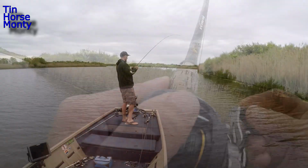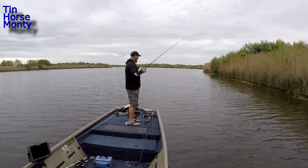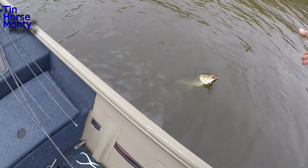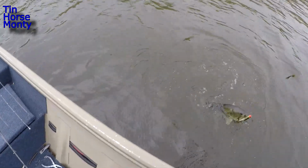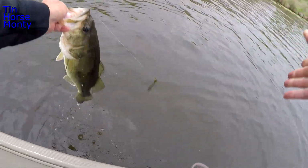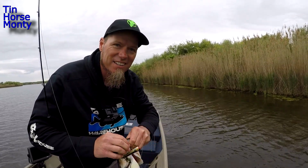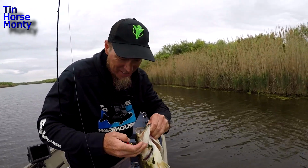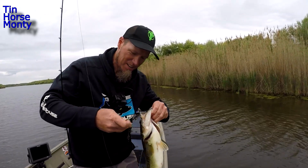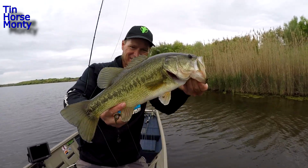Fish. Don't do it, don't do it. Slow down, baby. Look at it. Hey, shout out to Dave Home. Throwing the old Chug Bug, baby. That's right, the old Chug Bug. You know, I caught one on that spook, and that's a nice fish, guys. Really nice fish.